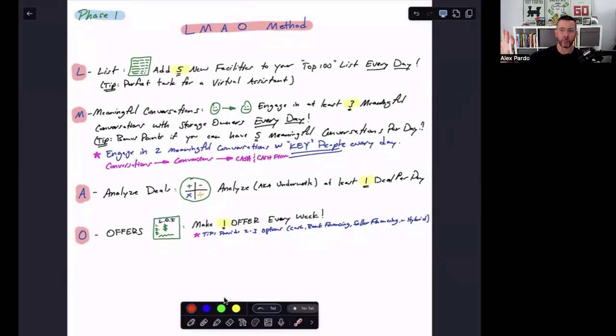But I can tell you that focusing on those phases doesn't matter unless you master and figure this part out. So LMAO is an acronym for list, meaningful conversations, analyzing deals, and making offers. So with that being said, let's dive into the first one.